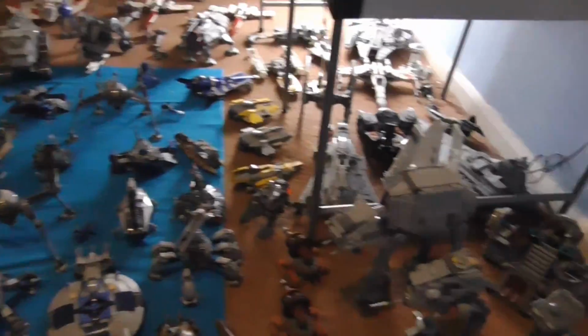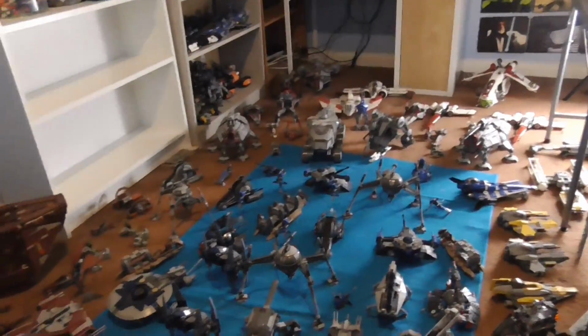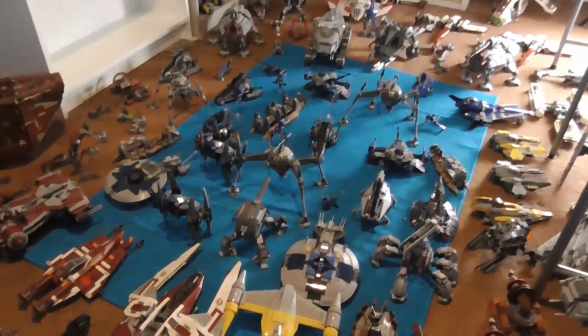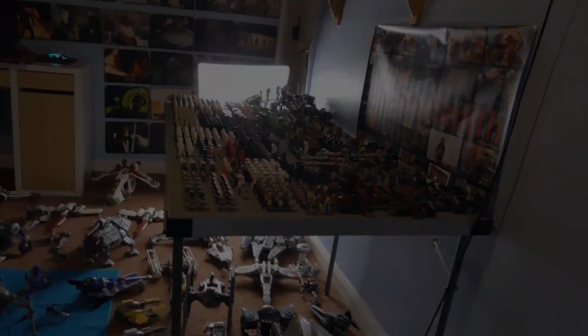Pretty hefty. It is 10 years. So, yeah, pretty insane. I dread to think how much all this costs. Yes, the AT-DP has fallen over, but quite frankly, that's inevitable, since I left no space to walk. I'm sorry, guys. No idea how I'm going to do this, but let's go now into the minifigures and the battle packs.